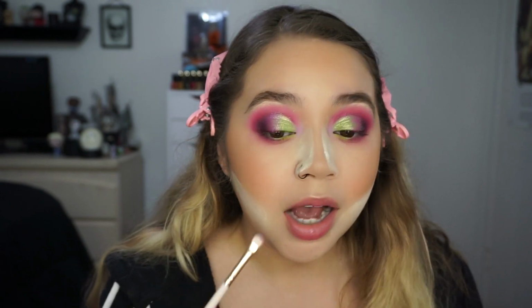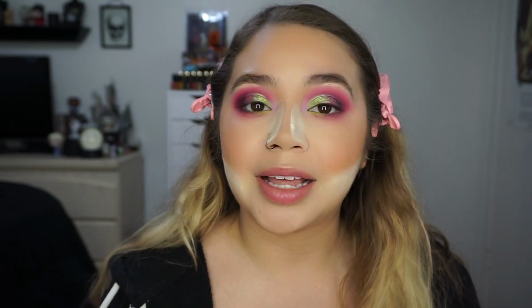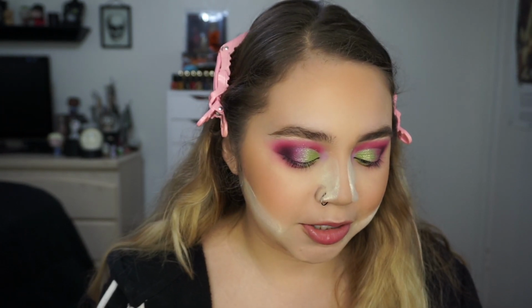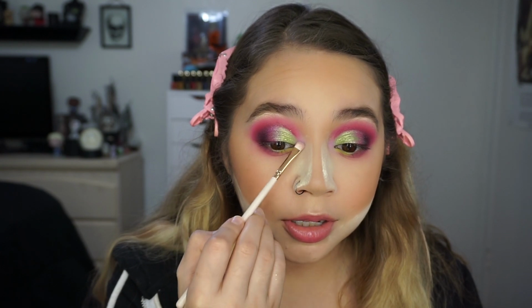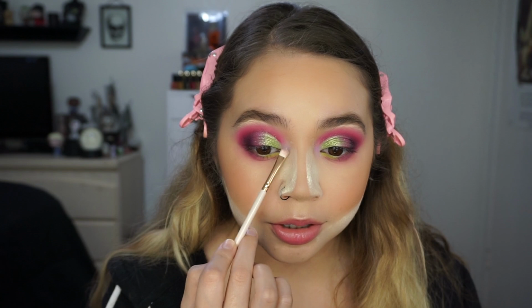So I guess I will pack this on a little bit, but I think I'm going to go over it with TikTok. A subtle thing. I feel like that would have been really pretty on the lid or something, maybe for another look. But I'm going to take TikTok, which was the silver glitter. And we're just going to pack this on the inner corner.